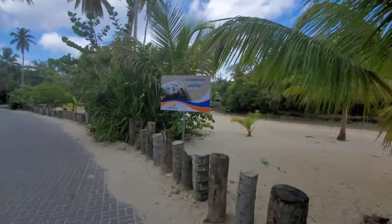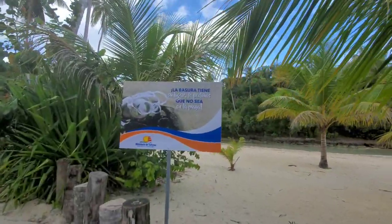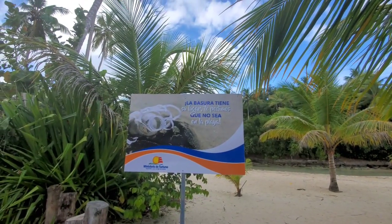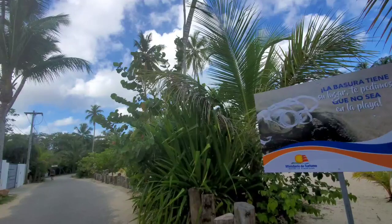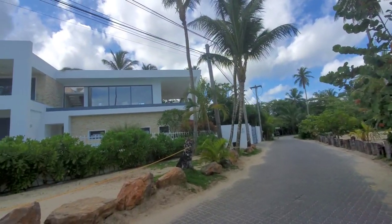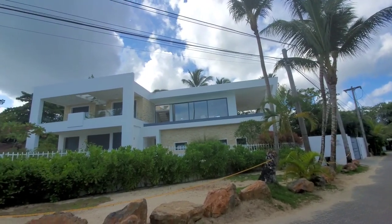Let's keep going down this path. There's the sign for the Ministry of Tourism. Big shout out to the Dominican Republic and the Ministry of Tourism. Just an amazing job keeping these beaches clean, putting a task force in place to do so. Great work.